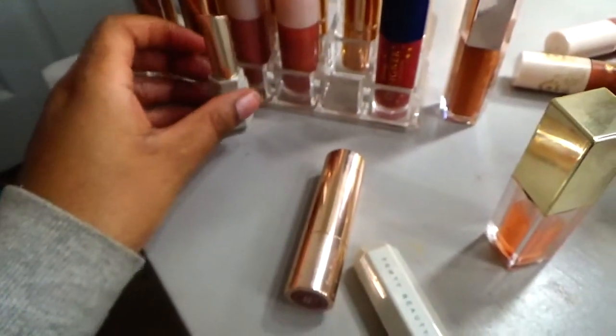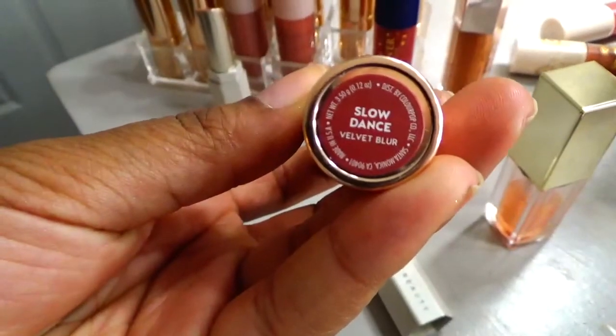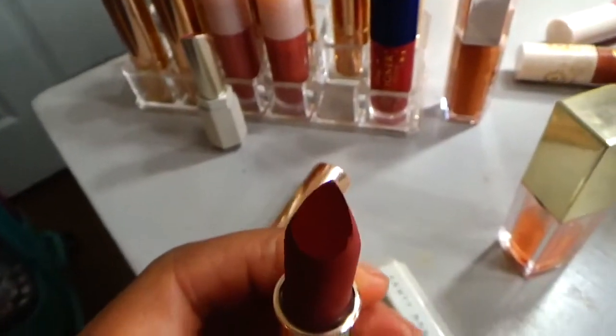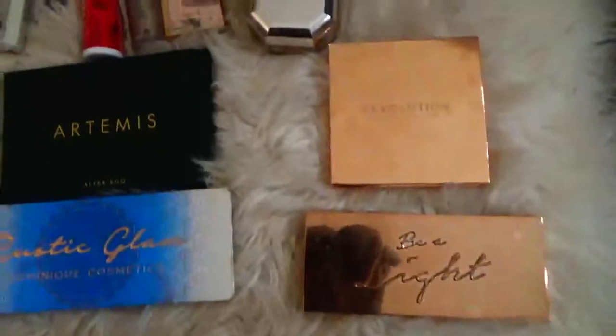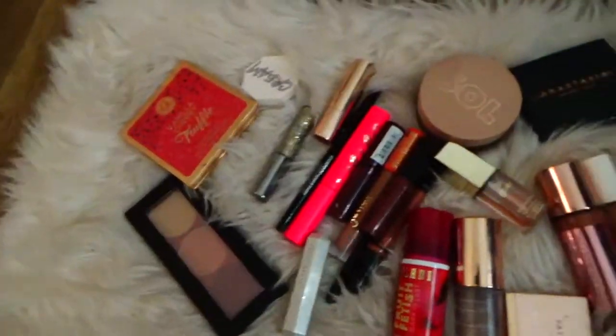And then we also have this ColourPop Slow Dance shade, and this is their Velvet Blur formula, which is just kind of like a nice pretty brown. Hasn't been used. So this is what I have this month for my Shop My Stash. Again, this will be for the month of February.